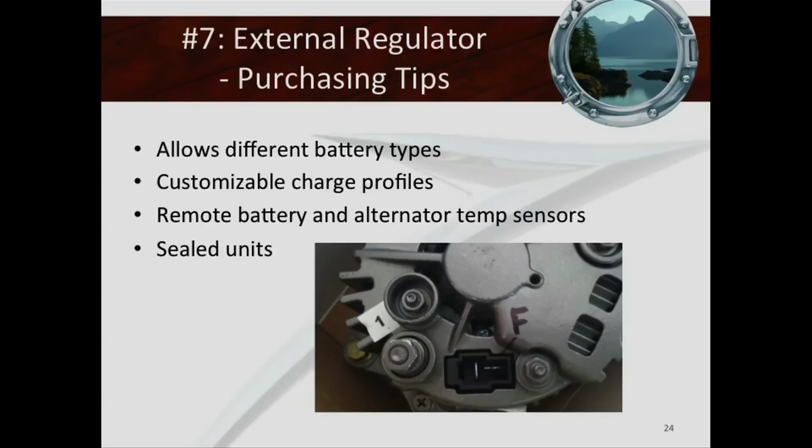Really one of the biggest benefits is that some of them now have remote battery temperature sensors, temperature compensating battery. Charging a battery at a temperature compensated voltage is a really good idea. You can really get a higher charge rate out of that. Those alternator regulators have that option, and they also have a temperature sensor on the alternator, so in case it overheats, it's going to pull back.